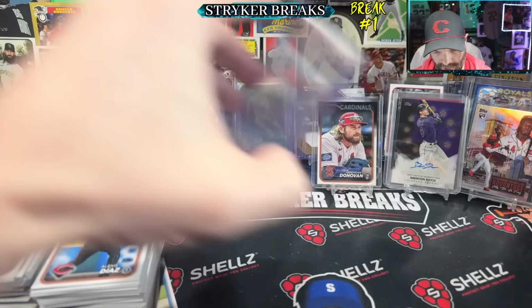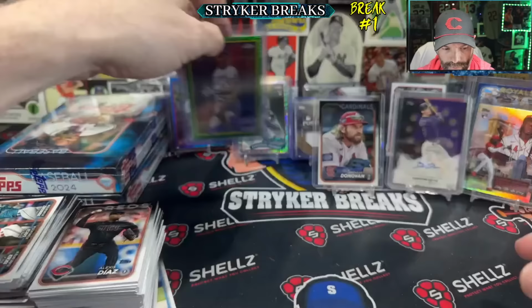Second silver pack parallel of the case. Put him with Bryce.